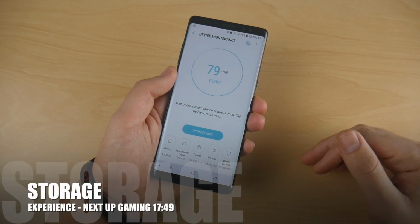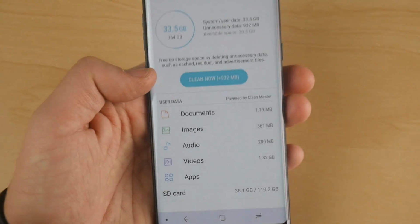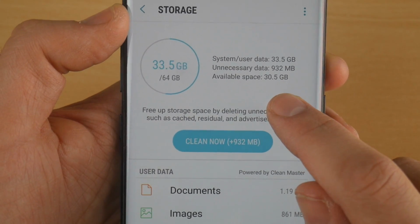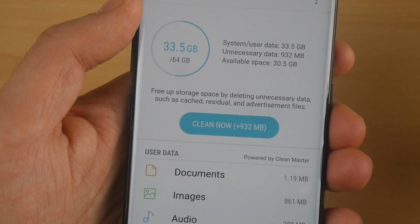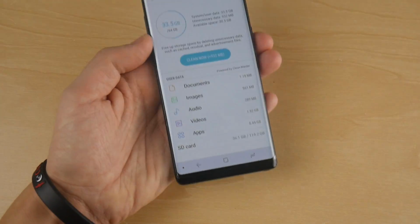Okay, so I want to talk about the storage here on the Note 8. Right now I do have something like 30 gigabytes available on the system. So 30.5 gigabytes available. This is after 3 months, and I don't feel it going down that much. Now, you might be saying 64 gigs for $900, seriously, that's a little high for that. I could just get an 8 Plus or something with 256 gigs.